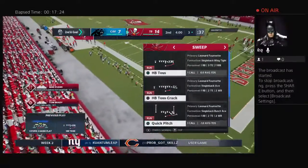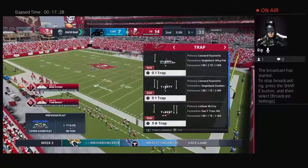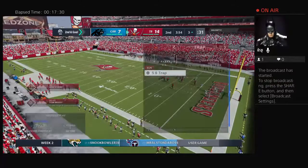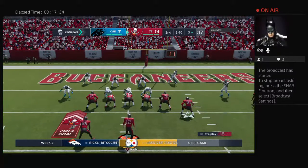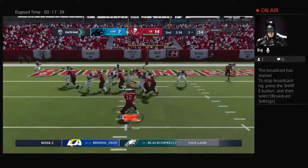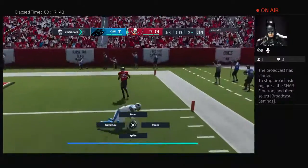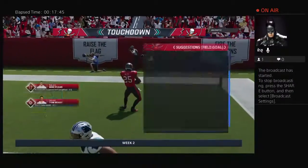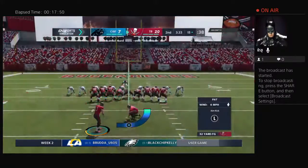And he's going to get this back to the 3-yard line and no further. They'll say no gain on the play, and it'll be 2nd and goal. Working with a 2nd and 3. They'll try and run it with McCoy. And he'll take it into the end zone. Touchdown, Tampa Bay. A 3-yard touchdown run.